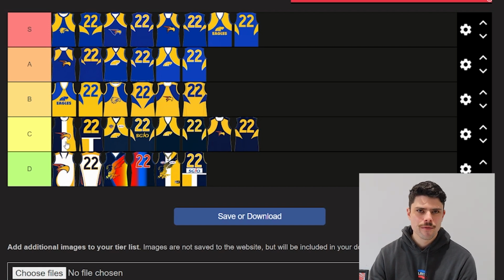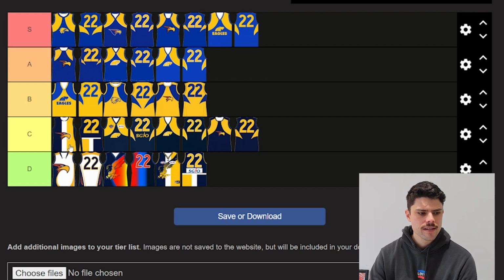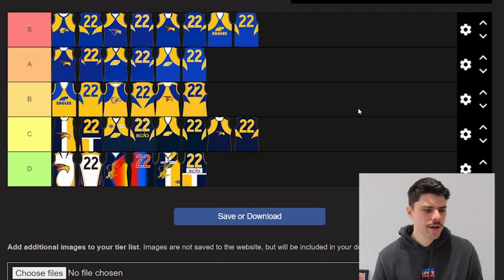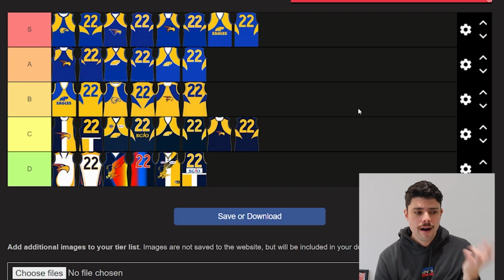And I do have a lot of good memories with this jumper here. Well, actually more so this jumper here, because that was 2000 to 2007. And then this was 2008 to 2015. Oh, I don't know. It's tricky. But that's probably my take on it, guys. Let me know in the comments what you would do differently. I reckon there's going to be a lot of differences. I know that the yellow wings, as in this B tier here, does have a lot of fan favorites.